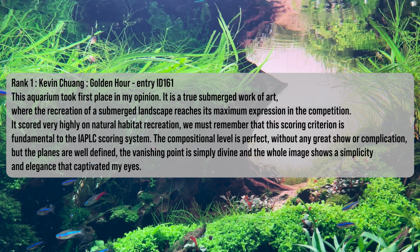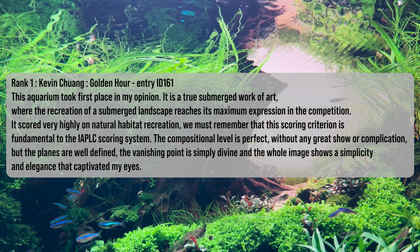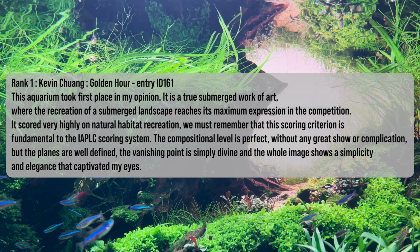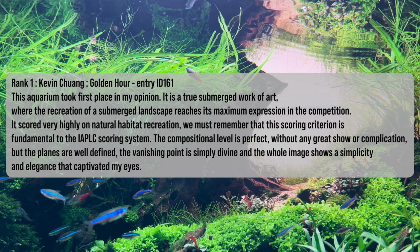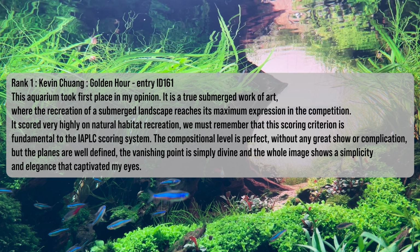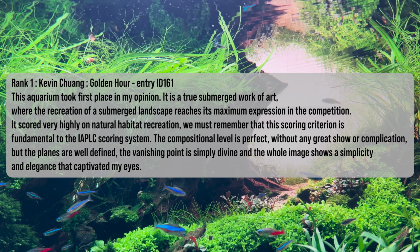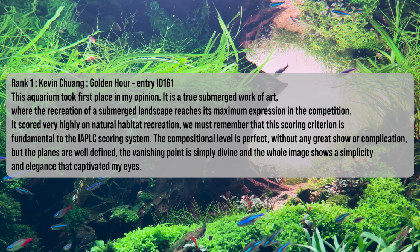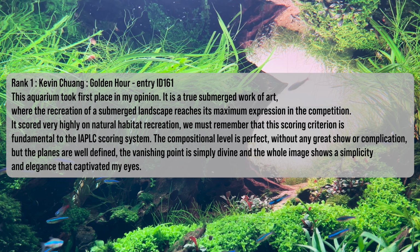His comments noted, "This aquarium took first place in my opinion. It is a true submerged work of art, where the recreation of a submerged landscape reaches its maximum expression in the competition. It scored very highly on natural habitat recreation. We must remember that this scoring criterion is fundamental to the IAPLC scoring system. The compositional level is perfect, without any great show or complication, but the planes are well defined. The vanishing point is simply divine, and the whole image shows a simplicity and elegance that captivated my eyes.